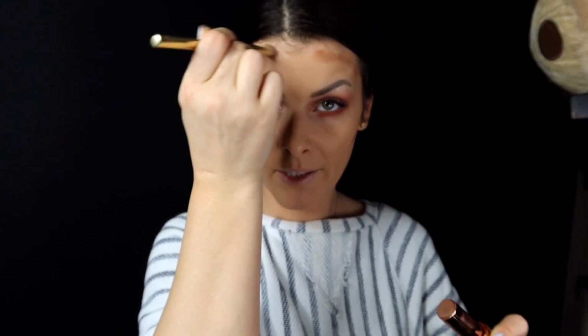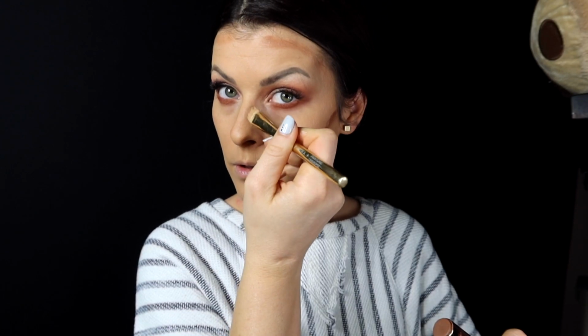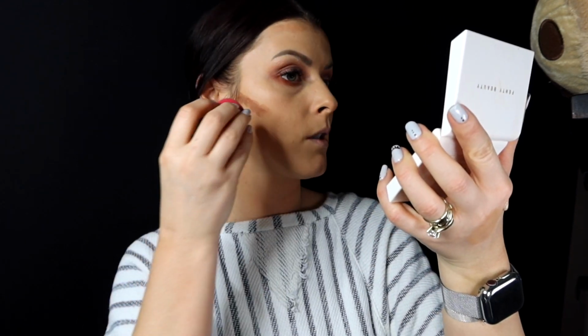Now I'm gonna use this. I think this is Revlon highlighting. Not highlighting. I was thinking for the highlighter to contour my face. I need a brush and down my temples. I like to contour my nose too. Go with the blender.